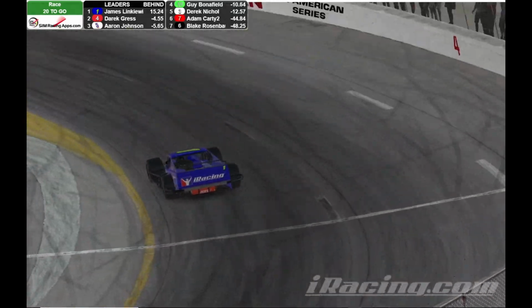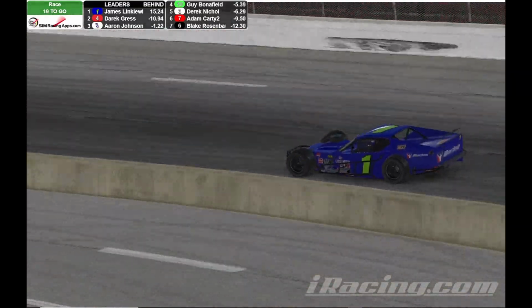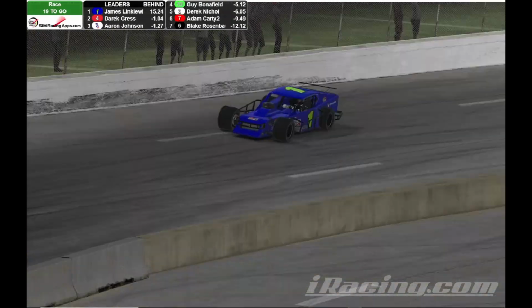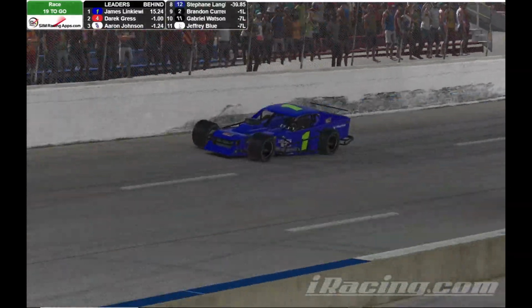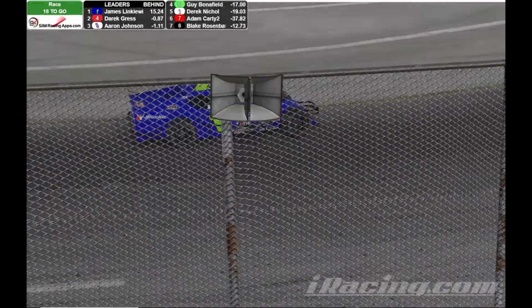20 laps to go. James Linkowitz with the lead. Linkowitz has been out front since he put just a slight tap on the back of car number 2, Brandon Curran. So Linkowitz took the lead after contact, and he's pulled away from the rest of the field. Linkowitz out front comes down the front straightaway past the start-finish line. 18 laps to go.